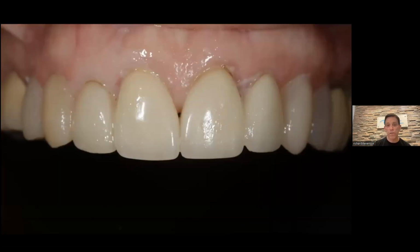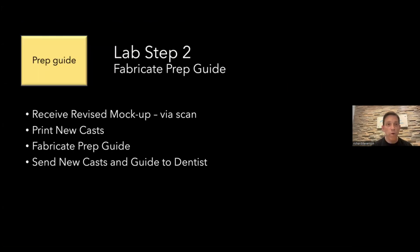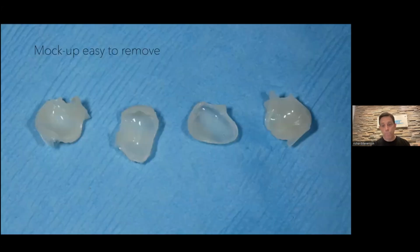I thought it looked pretty good. So I told her, this is what it's going to look like. What do you think? And she said, I'm all for it. And then we just pop off the mock-up. It just comes right off, and then we're ready to rock and roll. Now, a lot of times, if you've budgeted the time in your practice and you're pretty sure they're going to go for it, you can use this. You can start prepping right here.